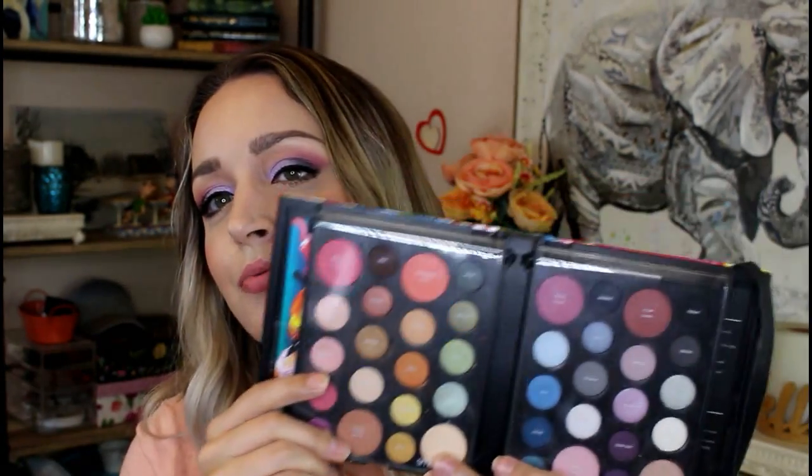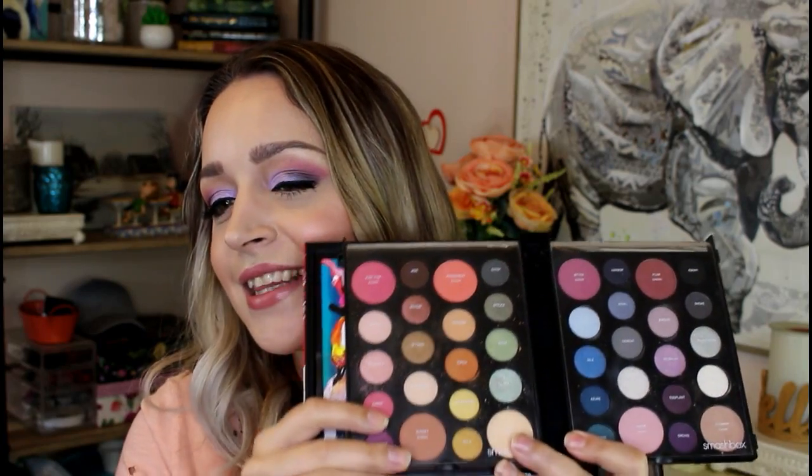The next thing was the holiday palette from Smashbox. This is called the Art.Love.Color palette, and I know a lot of people don't like this packaging because it's really bulky, and it is bulky, but I still love it. I love the colorfulness of it. I think it's so pretty. You open it up and inside you have all these rows of color, and I just love it.